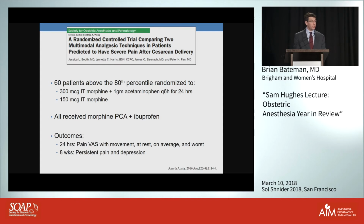They enrolled 60 patients that were found to be above the 80th percentile on the basis of their survey questionnaire. And those were randomized to 300 micrograms of intrathecal morphine plus a gram of acetaminophen every 6 hours for the first 24 hours, or 150 micrograms of intrathecal morphine. All patients received a morphine PCA as well as ibuprofen.